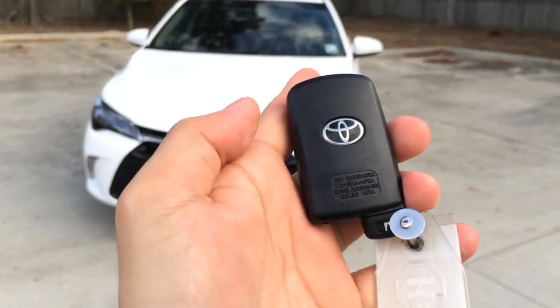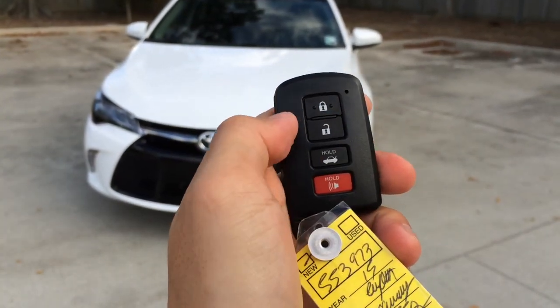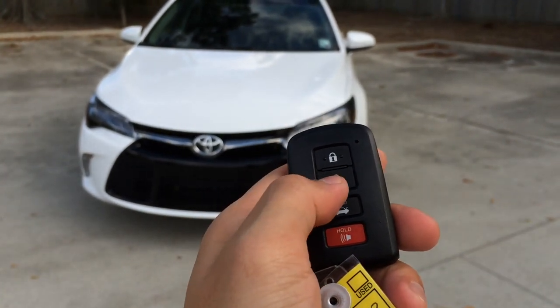Okay, here I have the remote. On the remote, I have the lock, unlock, trunk release, and panic buttons. Now let's open it up and check out the interior.